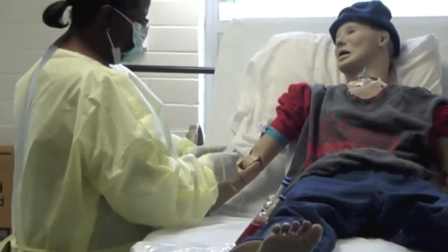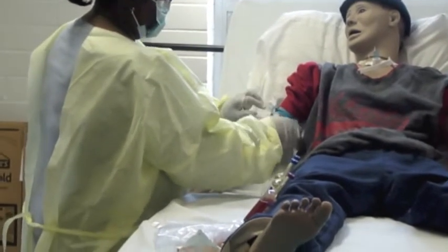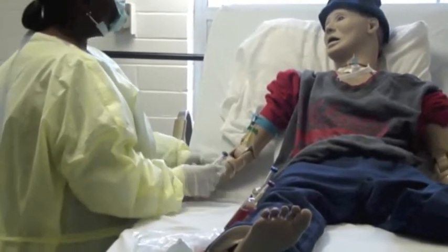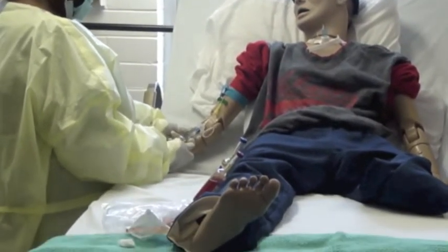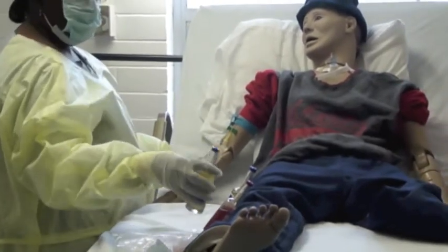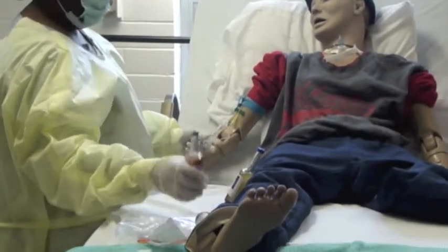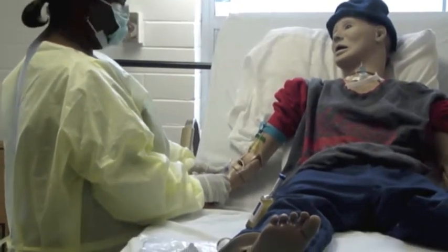Okay, sir, you're going to feel a little poke here. Doing okay? Beautiful. How much blood are you taking? Well, we're taking a little amounts of that, sir. The minimum amount is 3 mils, but the maximum is 10 mils.